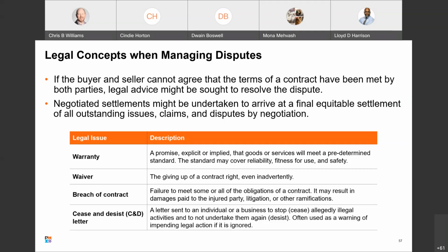Some warranty agreements may promise repair or replacement of products or services for certain months, for years, or for life, lifetime warranty. Waiver, the giving up of a contract right, even inadvertently. You waive your rights. Breach of contract, the failure to meet some or all of the obligations of contract. They may result in damages paid to the injured party, litigation, or other ramifications. A cease and desist letter, a document sent to an individual or a business to stop allegedly illegal activities and to not undertake them again. Such a letter can be used as a warning of impending legal action if it's ignored.